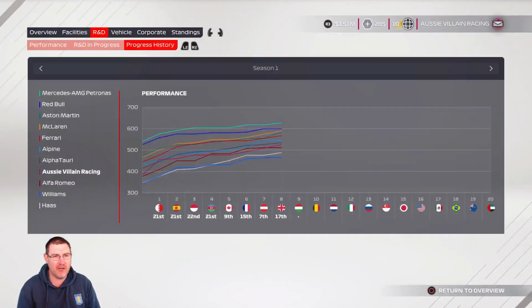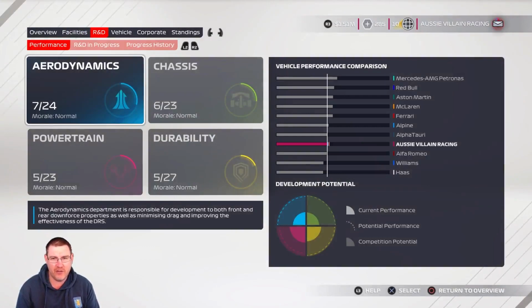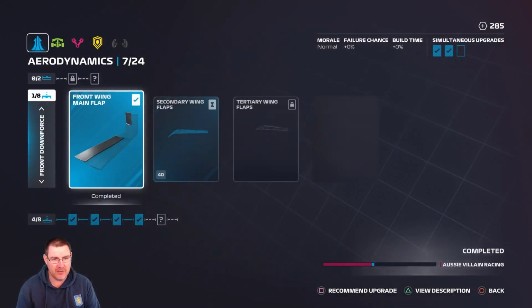We're going to have a look at R&D. If we go back to here, you can see on the development chart there, potentially we are getting up towards AlphaTauri, if not slightly ahead of them. We did have a minor setback though, but if we go and have a look at aerodynamics, you can see that actually nothing too much here has changed. We're sort of backlogged. We're at the maximum that we have until we can have 2 upgrades going at once. So we have those 2 going, and they'll be ready for the next Grand Prix.